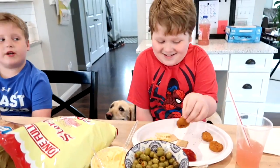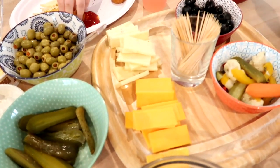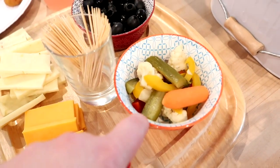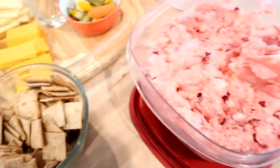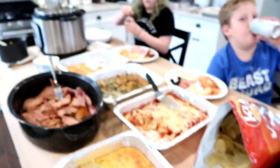It's 12:40. All right, we got cheese, olives. These are homemade pickled vegetables. Anyone get some of these? Yummy cheese. Cheese, wheat thins, pink fluff salad. Yum.